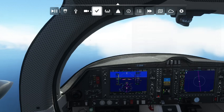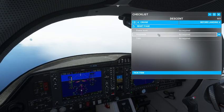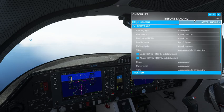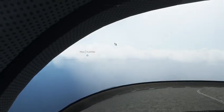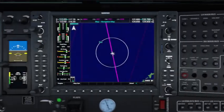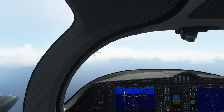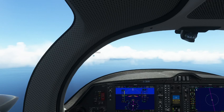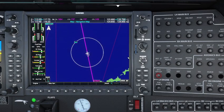Go over our descent checklist as well. Power lever as required. Just touch that into that. Airspeed's watching, it's fine. Trim is autopilot. Before landing, it will do a gust check. Go with that. Okay. Tiree shows up on the POI there. So this will put us in for a straight-in approach.